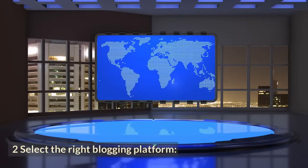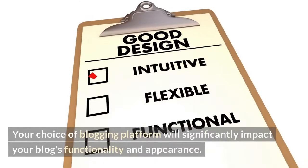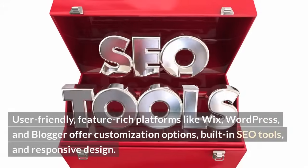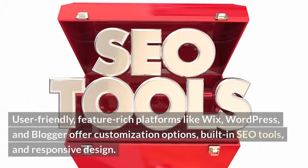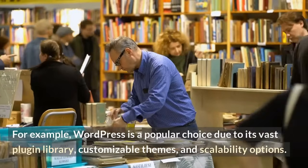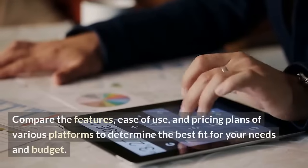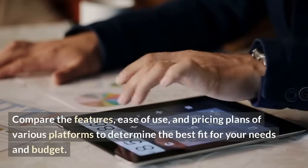2. Select the right blogging platform. Your choice of blogging platform will significantly impact your blog's functionality and appearance. User-friendly, feature-rich platforms like Wix, WordPress, and Blogger offer customization options, built-in SEO tools, and responsive design. For example, WordPress is a popular choice due to its vast plugin library, customizable themes, and scalability options. Compare the features, ease of use, and pricing plans of various platforms to determine the best fit for your needs and budget.